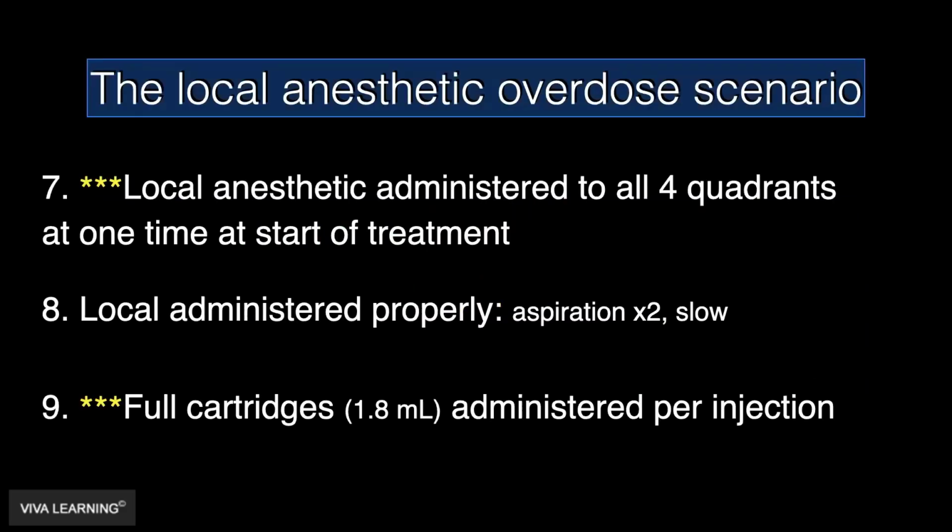Okay, so now we go to the third of our Swiss cheese holes. And this, to me, is simply incomprehensible. The dentist administers local anesthetic to all 4 quadrants at one time. Absolutely makes no sense. If you're going to be treating multiple quadrants, you inject the upper right, for example, you work. 20 minutes later, half an hour later, you inject the lower right. You work. Another half an hour later, you inject the next quadrant, and so on. But nope, they do it all at one time.